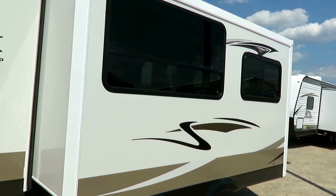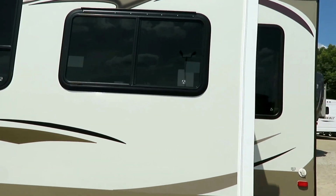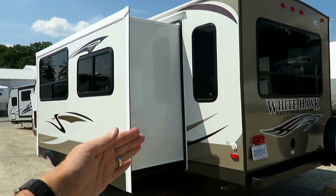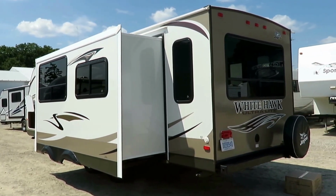Laminated slide walls, aluminum framework throughout. Again, lightweight, easy towing model. This does have wide stance stability axles. What those do is they help prevent the trailer from wiggling back and forth. They also help it from bouncing up and down, so you get a lot smoother ride going down the road.